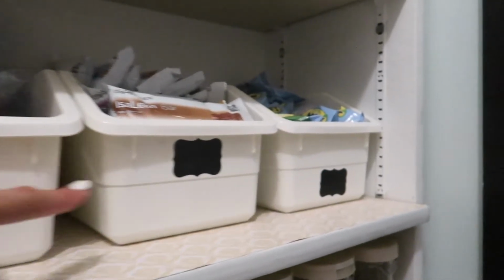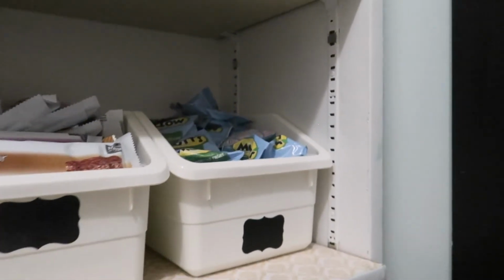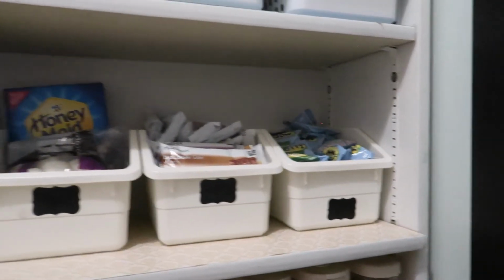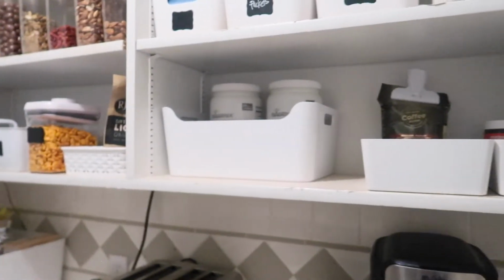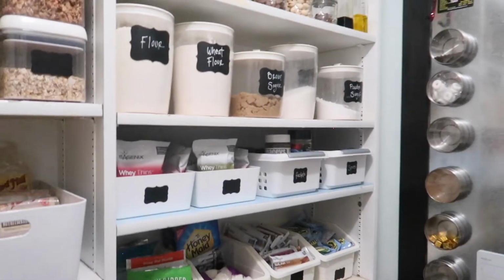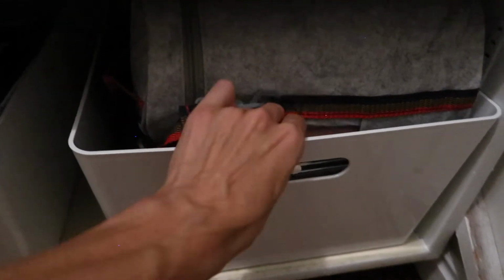And I've got labels, but I kind of stopped. I don't know how that ended up down there, but I've stopped labeling things as much. When I did my first pantry makeover is when I bought all these little containers, and I was really into all the labeling, but now it's just a little bit different. So I've put lunch boxes in here.